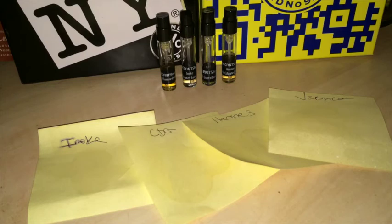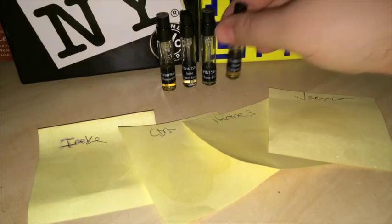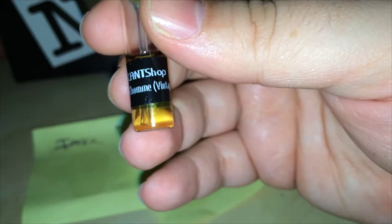I love smelling vintage scents and the discontinued scents, and you could see very clearly that she labels her bottles just beautifully. Hermes Eau de Cologne vintage, and then for the Versace one, it's also Versace vintage. So I love the way she labels the fragrances. These also have very good atomizers. See if I can show you.